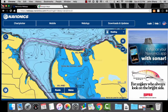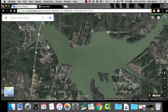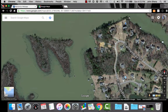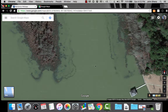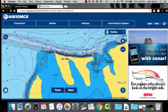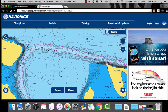Now in the summertime, it says there's vegetation right here, and unfortunately I cannot see it because this is, again, a wintertime shot. So it looks like there may be some type of grass. I can't really tell. I would love to have pads or something like that. But in the summertime, this is something you'd want to work with a frog, your topwater stuff. And then as the day progresses and it heats up, you can start backing back out to the main lake, to the main channel.